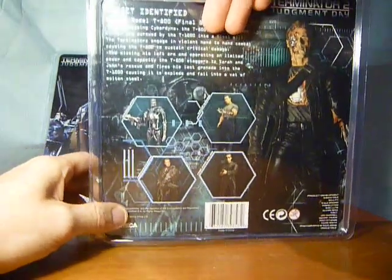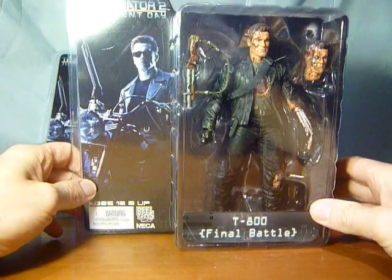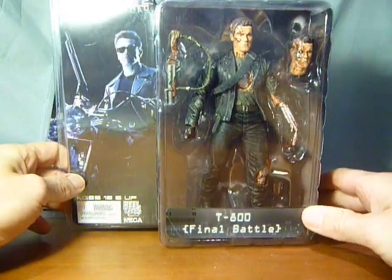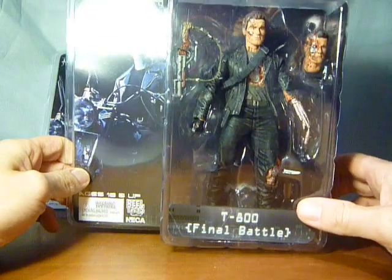So obviously an iconic and well remembered scene from the film, and like I said, another faultless figure, can't fault it. So as always, get this one in your collection as well. I'm sorry, but brilliant one, to be honest.